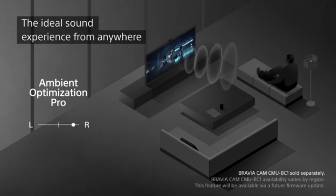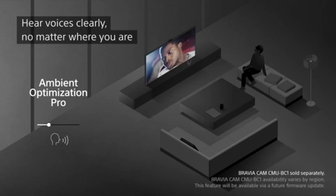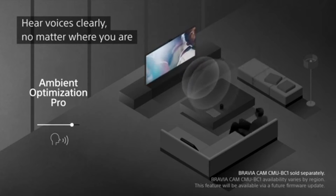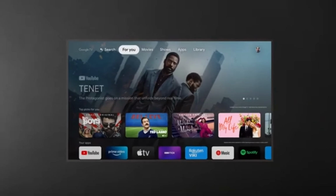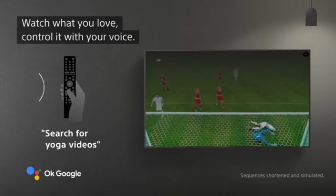Navigating through apps is smooth and responsive, making it easy to find and enjoy your favorite content. Additionally, the built-in voice assistants, including Bixby and compatibility with Alexa and Google Assistant, add a layer of convenience for hands-free control. For gamers, the S95B is a dream come true with support for HDMI 2.1.